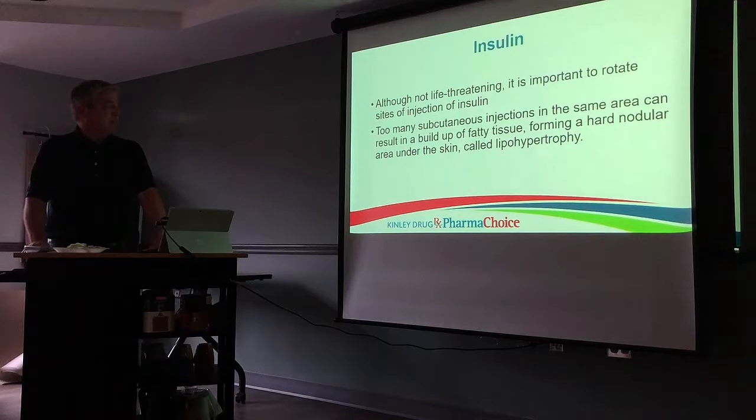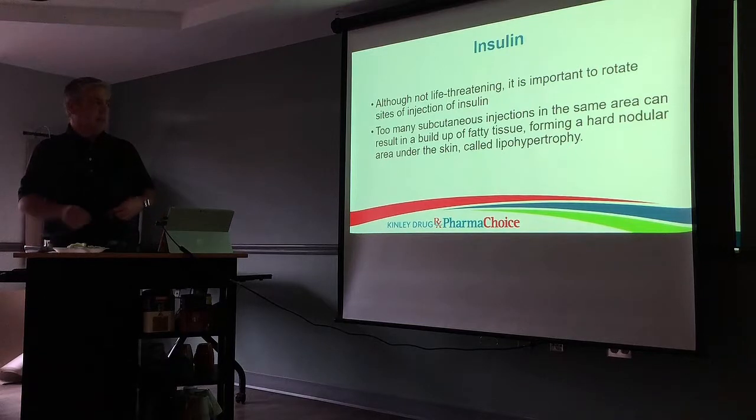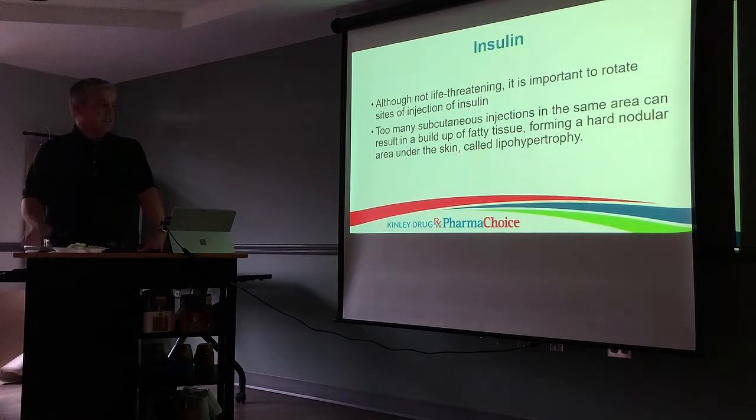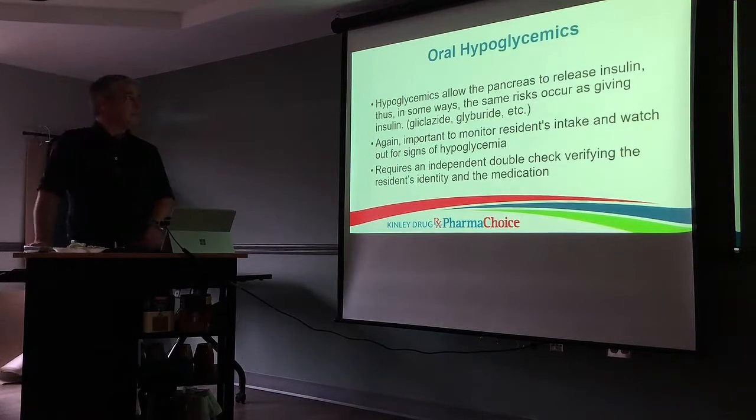And I just threw this up here, although it's not a life-threatening issue, it's important to rotate the sites of injection of insulin. So when you're giving it in the abdomen, you should always be rotating so that it's not always going in the same place, because it'll cause something called lipohypertrophy, which is basically fat cells that build up and cause these nasty lumps because it's doing tissue damage every time you go into that same area. And injecting into those sites that are already like scar tissue, you won't get the same effect out of the insulin.